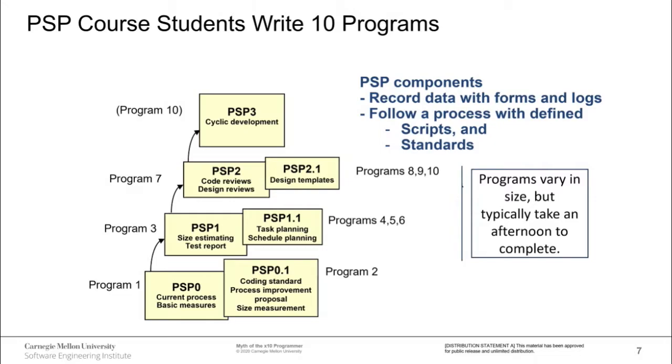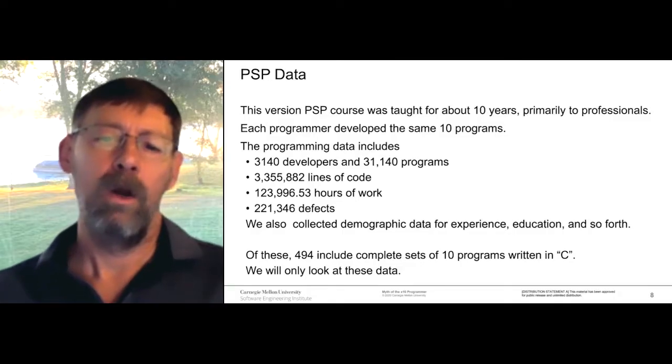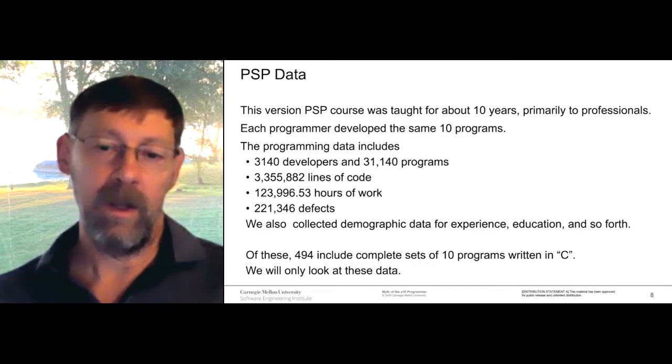Now, what really sets this apart is the scale of the data. We had, over the first 10 years of this course, over 3,000 different developers go through this course. Now, at least over 30,000 actually completed. Over 3 million lines of code, over 100,000 hours of programming. We also were able to collect a lot of demographic information on the participants. This included things like their years of experience, their education level. We also had a lot of information on the different languages that they were using.